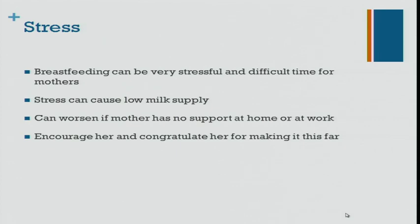And then stress. Breastfeeding was probably one of the most stressful periods of my life. I loved it. I loved that I could provide for my daughter without having to use formula. But it's very stressful, from her not wanting to eat, from pumping up at work. So I feel like there were times, especially when I was more stressed, that my supply was a little lower. And stress can cause your supply to worsen. And it worsens if mom has no support at home or work. If her job is giving her a hard time about pumping, if her partner doesn't want her to pump. So just encourage her.